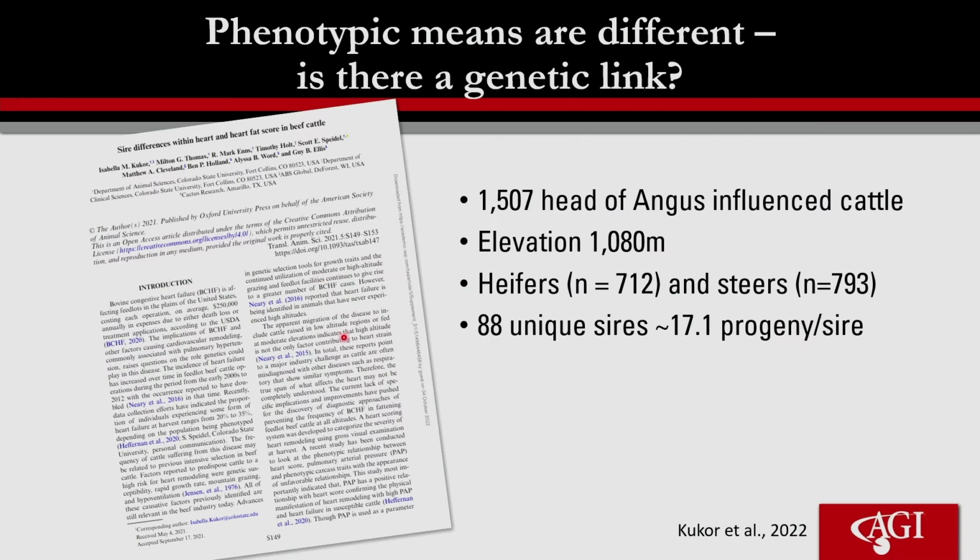So to take it one step further, because those were just phenotypic differences, again, the Colorado State group had come out and tried to understand, if the phenotypic means are different, which we saw in that prior study, is there a genetic link? And so what they did in this particular study is, again, took a set of about 1,500 Angus-influenced cattle that were in a feedlot of about 1,000 meters. And they had about 88 unique sires represented in this study that had about 20 progeny each. And what they were trying to understand is, are there genetic correlations between these traits?